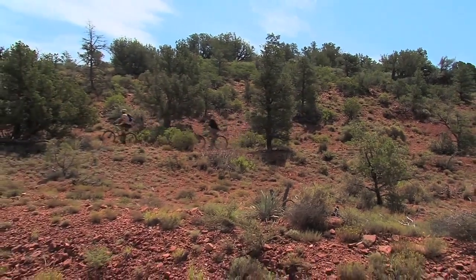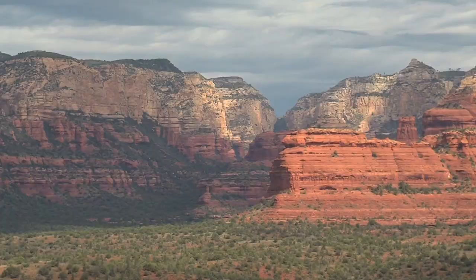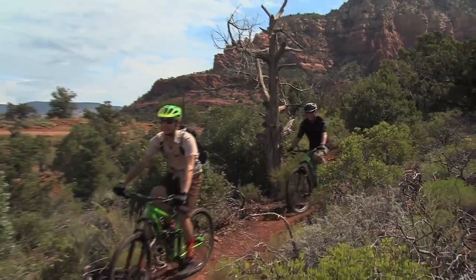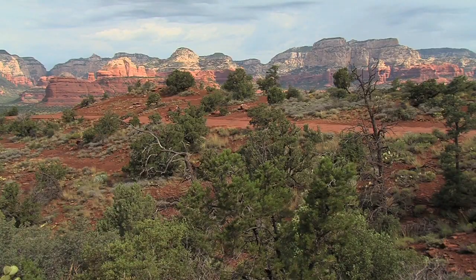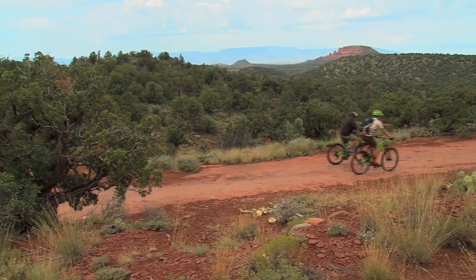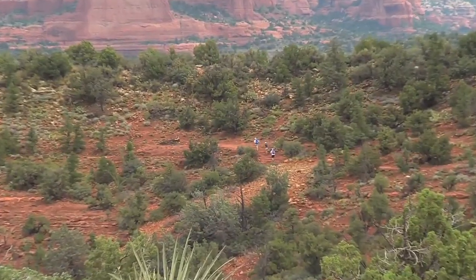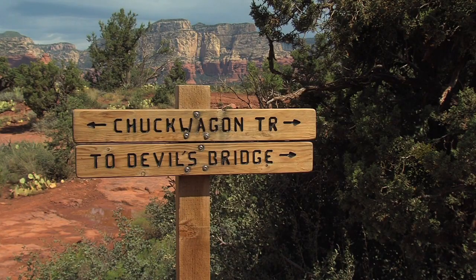Exactly. There are just about as many ways to enjoy the Red Rocks of Oak Creek Canyon as there are people who come here. But mountain biking has, without a doubt, become one of the most popular ways to seek and see the scenery. It's almost like they paved this with red rock. Is this the easiest part of the ride out here? It is. It's gotten easier, too, for both hikers and bikers to enjoy, thanks to the development of a well-marked trail system.